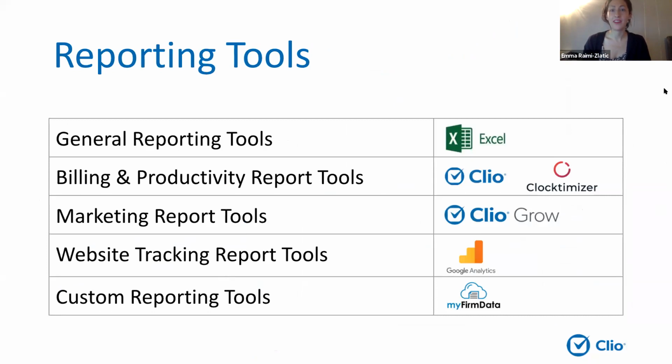And like I said, if you're not using anything at all, at least use Excel to track some of these metrics like lead source, things like that, as you start changing your firm's processes to see what works and to see what doesn't, right? And then as you expand, as you add on a case management system, you can track your billing and productivity in that. You can also track marketing metrics and custom reports through different tools.